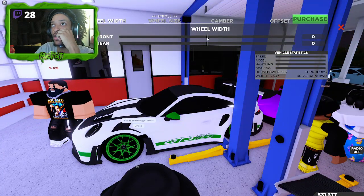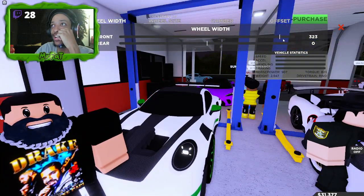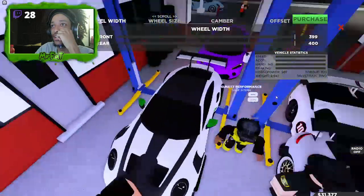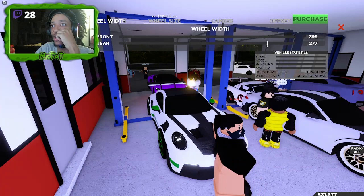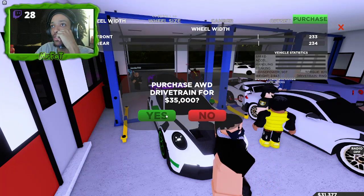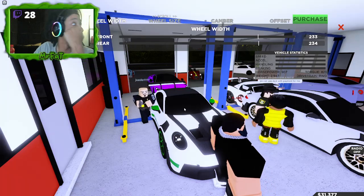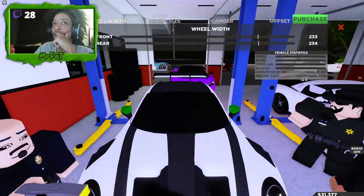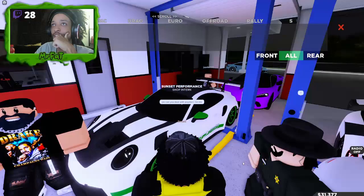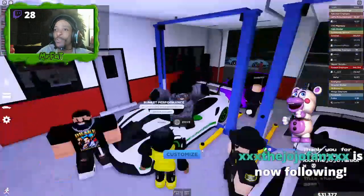Wheel width. Yeah, let's go ahead and get some of that. Yes, sir. We got the wide body, bro. I think that's it. What's this down here? Wheels? I like these wheels. Let me go in and pay.